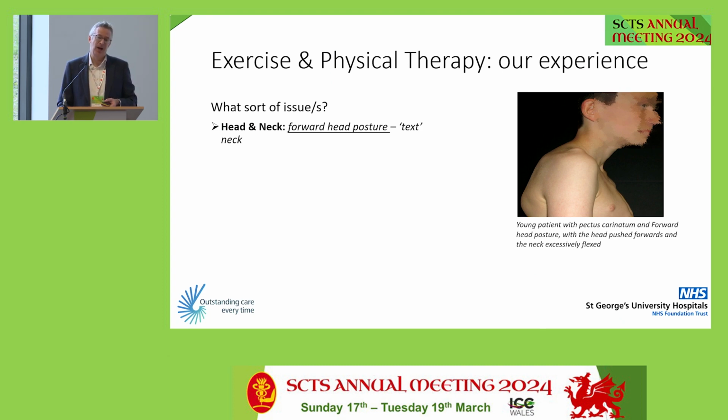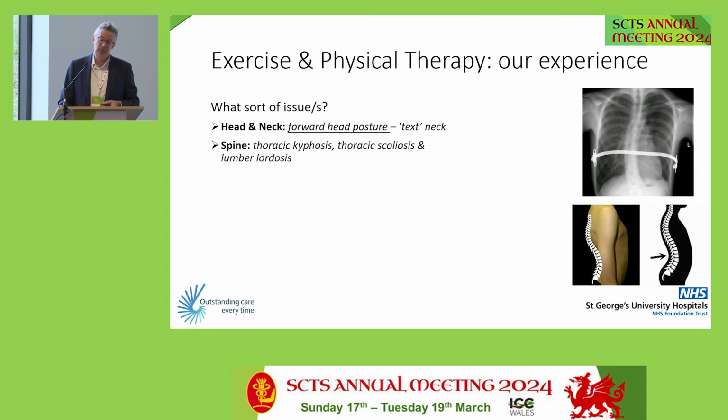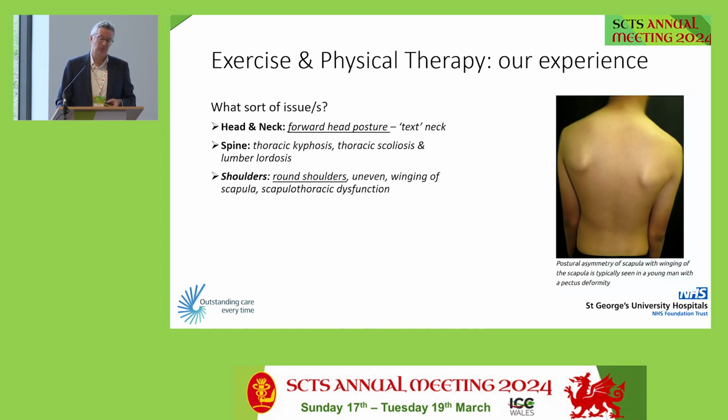Other types of physical aspects we saw were related to the presence of thoracic kyphosis, the relationship between thoracic scoliosis, which the audience would be aware of, but also lumbar lordosis. One of the most common problems we also saw was rounded shoulders. So we were able to identify explicit posture-related deformity associated with our patients, which were labeled and identified by our physical therapists, which we could focus on.